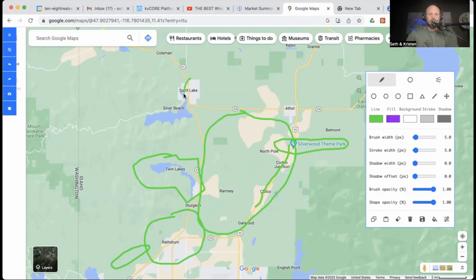Spirit Lake is actually a cool little city, has a nice little downtown and like a little historic downtown. Once again, waterfront homes on this lake. You can boat on it. It's cool. It's a cool area. It's very quiet up here, but some people like that. That's what they're looking for.